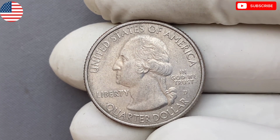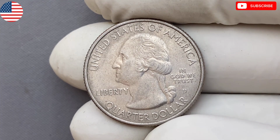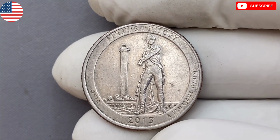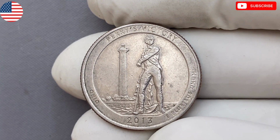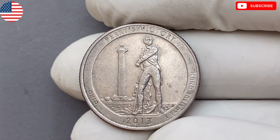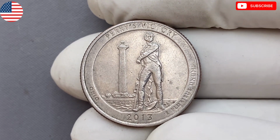So now you're probably wondering, just how valuable can a Perry's Victory quarter be? Well, here comes the moment you've been waiting for. One extraordinary specimen, a Perry's Victory quarter struck with a rare minting error and preserved in pristine, uncirculated condition, stunned the numismatic community when it sold for a staggering $73,000, yes.